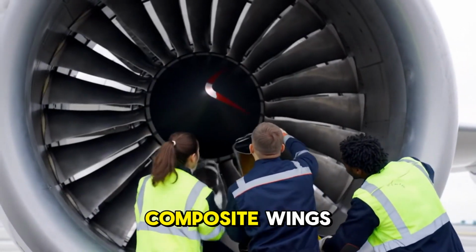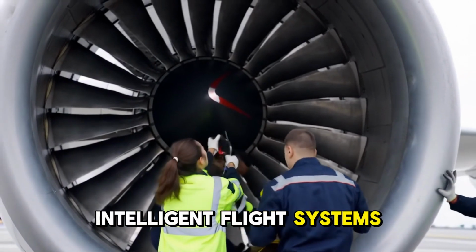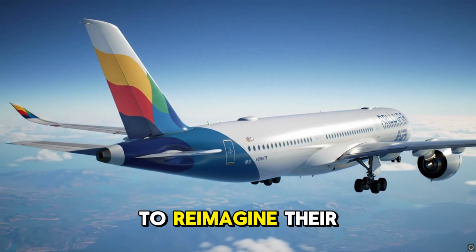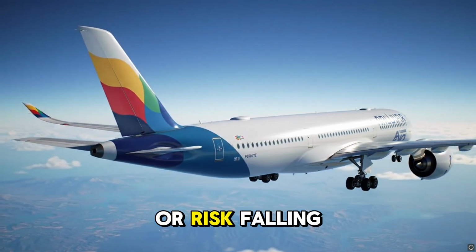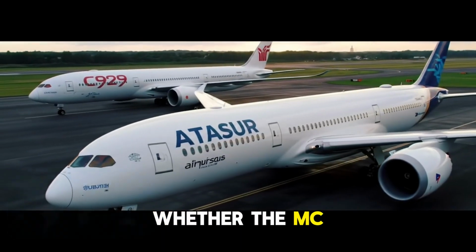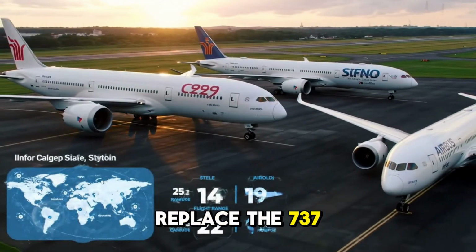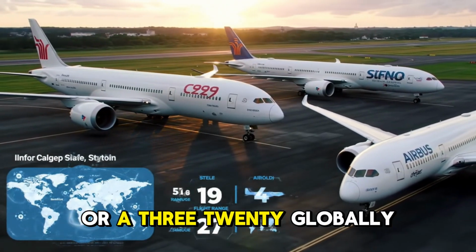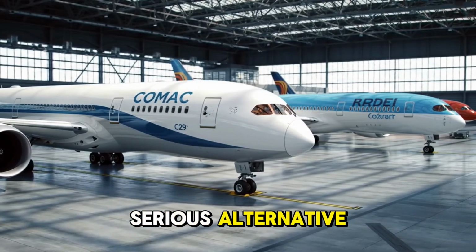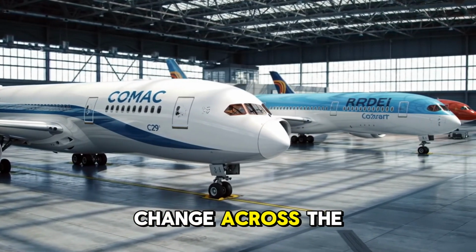Its use of composite wings, intelligent flight systems, and cabin upgrades forces Boeing and Airbus to reimagine their narrow-body fleets, or risk falling behind. Let's be clear. This isn't about whether the MC-21 will replace the 737 or A320 globally tomorrow. It won't, but it's now a serious alternative, and it's forcing change across the industry.